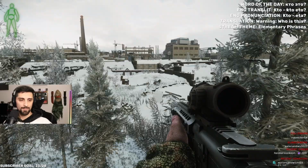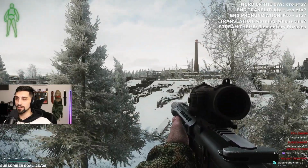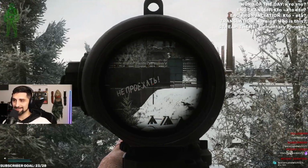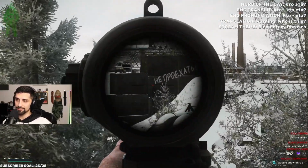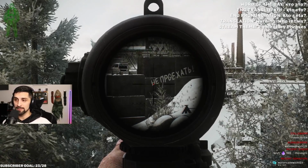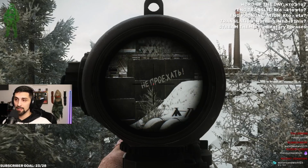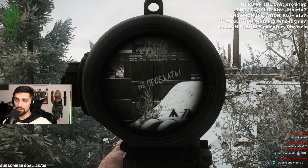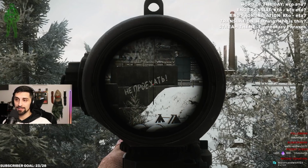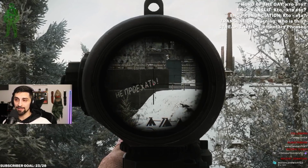Interesting. So we actually got some more graffiti coming up here. If we look across from the big red side, we see this giant sign right here. And just to go over the lettering for those who are still learning the alphabet, we got the N, P, R, O, E, H, A, T, and then the soft sign.